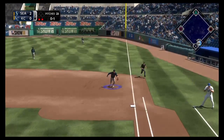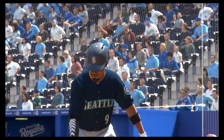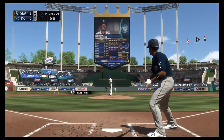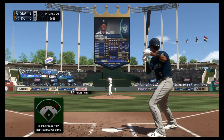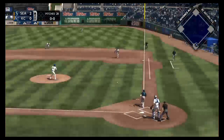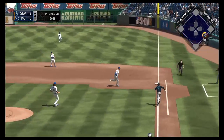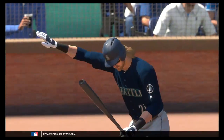Yanked on the ground down the line. Healy picks it up, and he'll step on the bag himself. And here's D. Gordon now. 0 for 1 for him here in this one. One of the keys to securing a win, they want to keep the pressure on and try to build that lead as much as they can moving into the later innings. Drops one down here, and he'll try to beat it out. And he'll take it to the bag himself for the out.